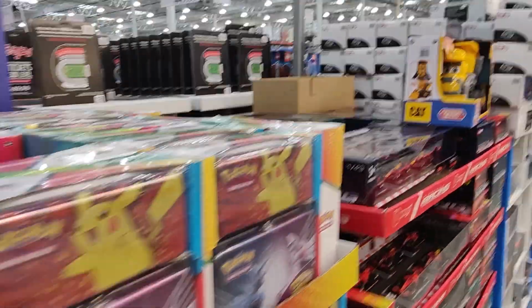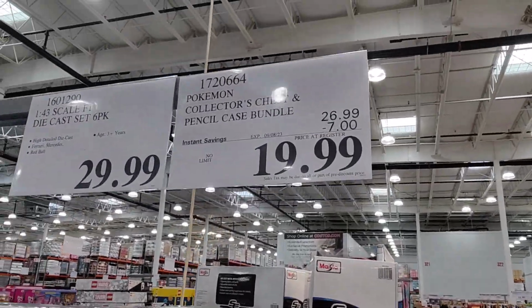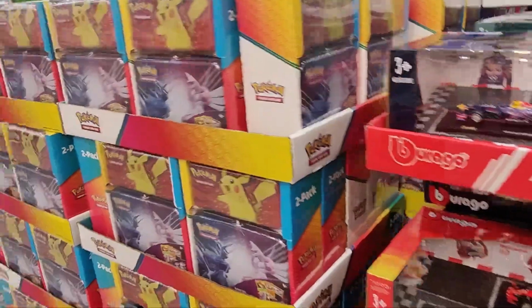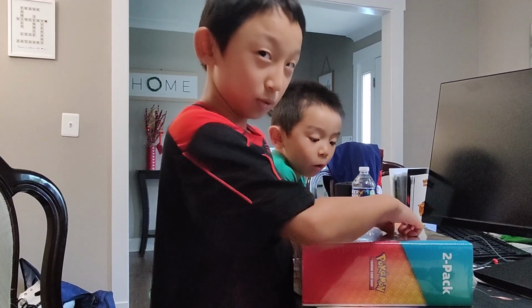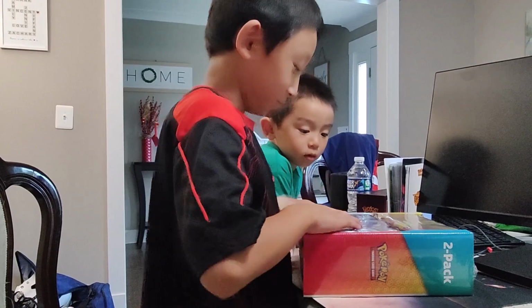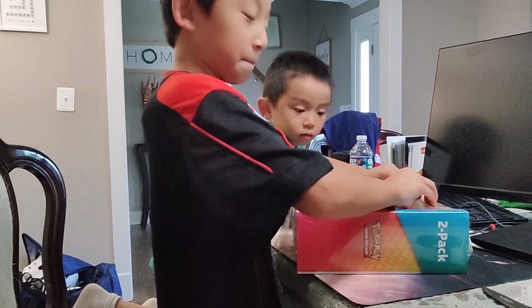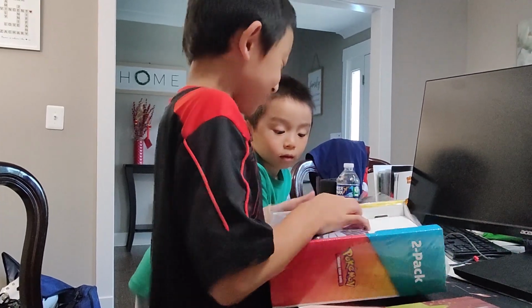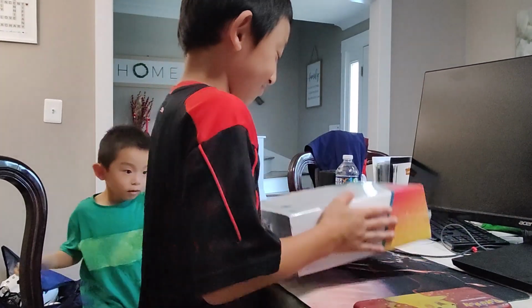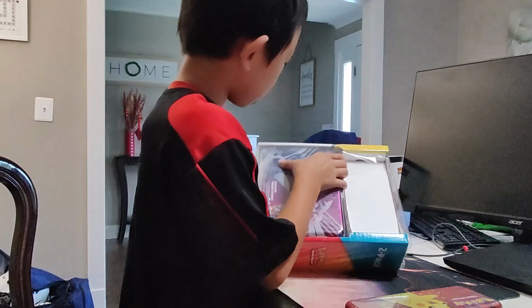School has started. The price went down to $19. It's probably going to go down even more, honestly, because no one wants them. Costco Pokemon, $19.99. If you purchased it within the last 30 days and it's on sale now, you can go back and get a price difference.